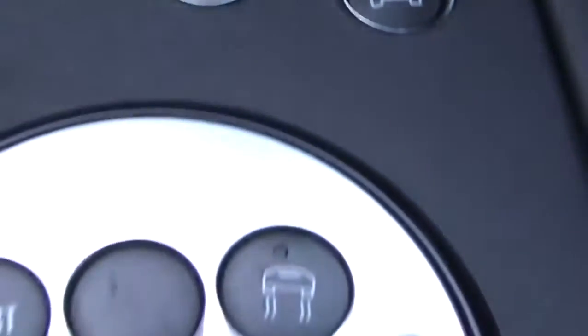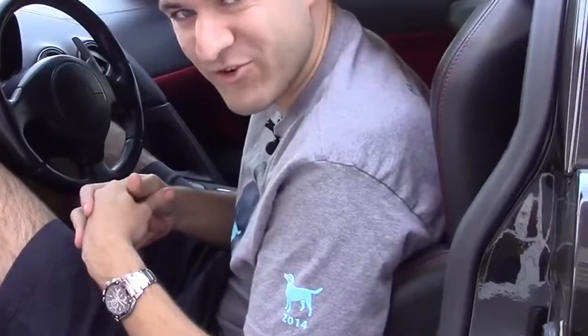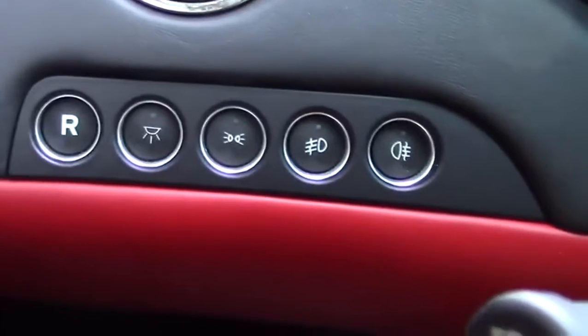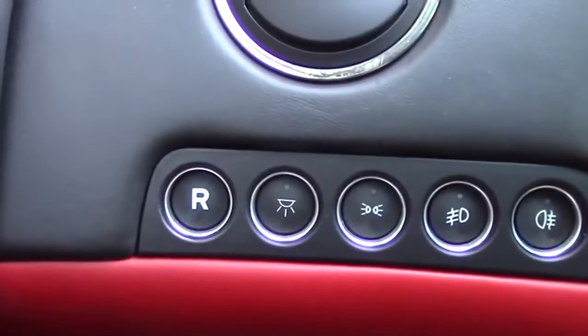Then the next question is, well, how do you put it in reverse? It's not here, it's not here, it's not here. Oh, that's right, it's over to the left of the gauge cluster and the steering wheel. Maybe they were worried that if you put reverse in the middle, your passenger would reach over and stick it in reverse while you were driving down the road. Speaking of reverse, when you put it in reverse, it beeps at you like a box truck's backing up, but it doesn't beep outside, just at you.